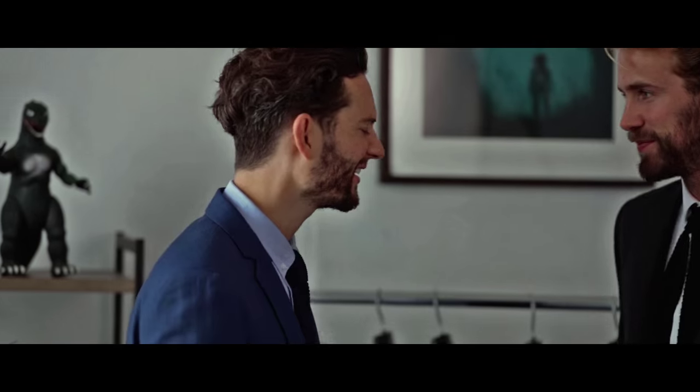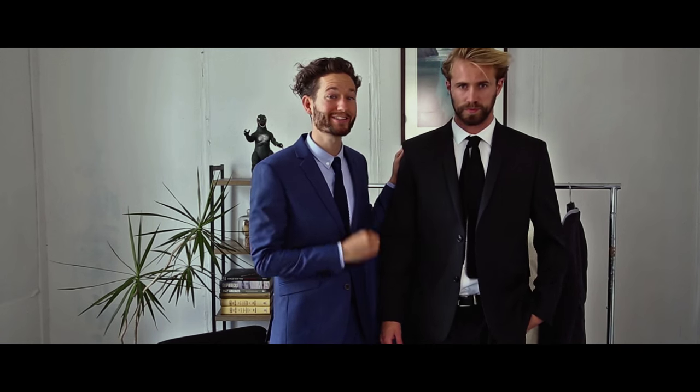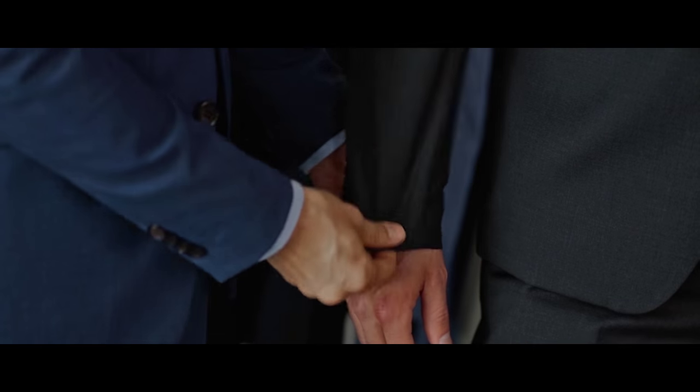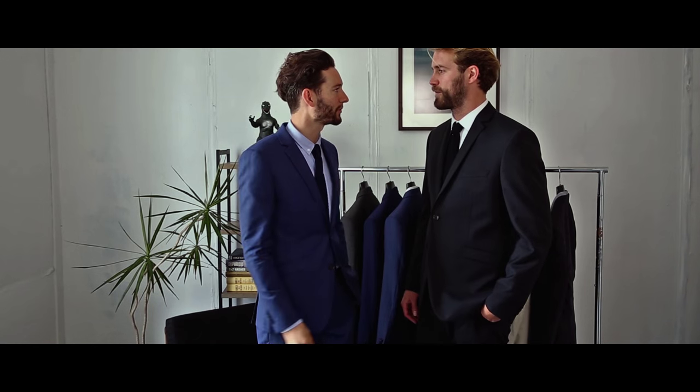G'day, Isaac. Oh, Tom. What's the matter? Tom here is wearing a suit that is about three sizes too big for him. Look at the shoulder, huge. Look at the body, enormous. Sleeve, way too long. Pants, huge. Get out of here and come back, we'll do it properly.